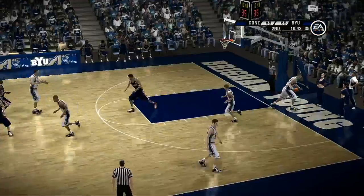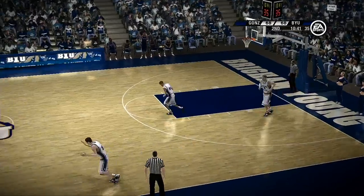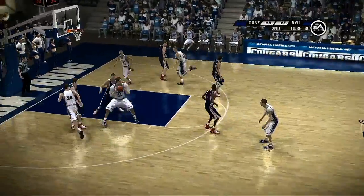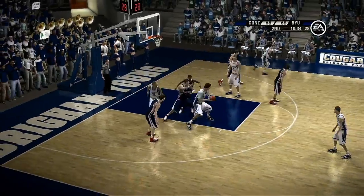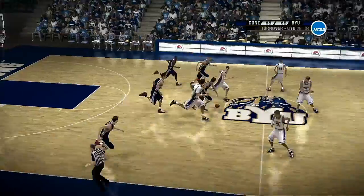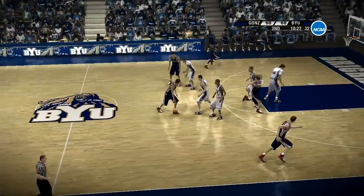Gonzaga are putting together a pretty good run here. Execution's been the key, baby. Dickey's really sticking to his man defensively down there. I tell you, doing a great job fronting him, trying to beat him to the spot, playing in front, making him throw the lob pass over the top. If you get help, you can take that pass away.